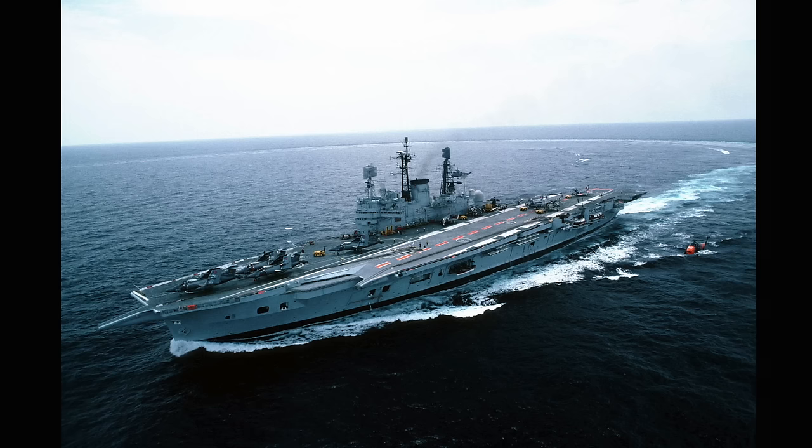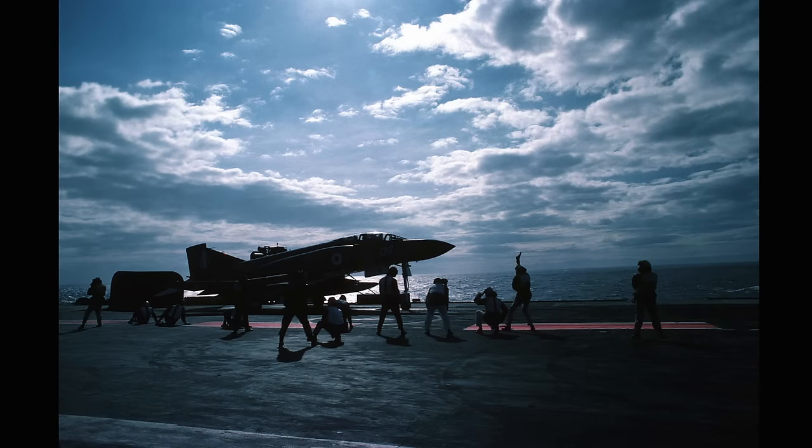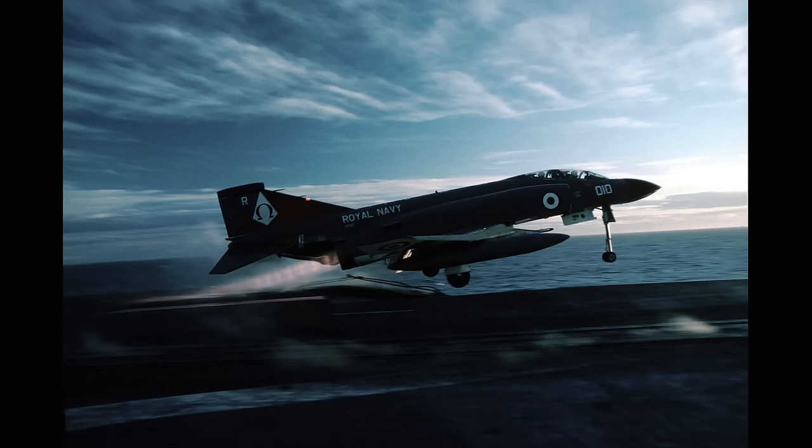I was taking pictures on the flight deck of the aircraft taking off. They'd given me a set of ear defenders, but they didn't give me a little hat to hold them on with. With the wind coming down the deck, which is about 40 knots, and the blast from the Phantom in reheat, it lifted my ear defenders clean off. And if you ever need ear defenders, it's when you're that close to the back end of a Phantom.